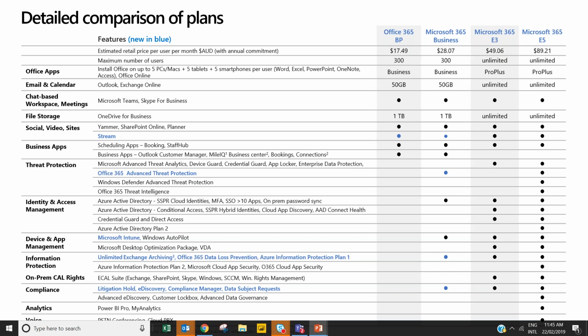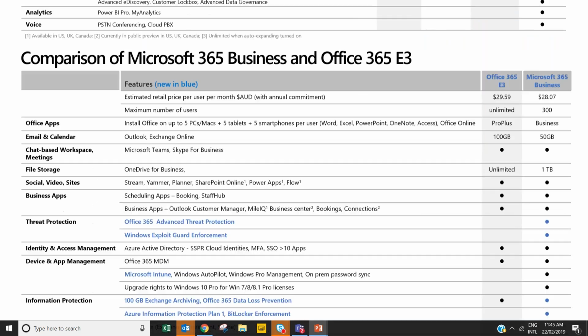If you wish to then look at additional options, you'll see that there is Microsoft 365 E3 and E5 and the differences between those products. Again, you can go through the table after this to get all the details.